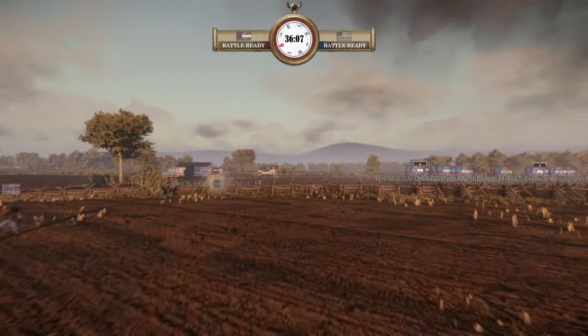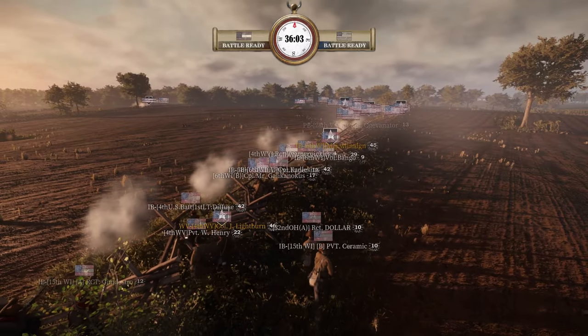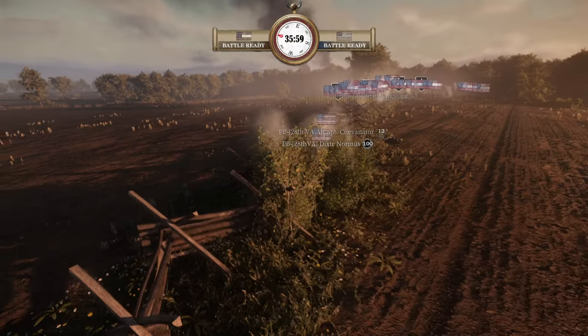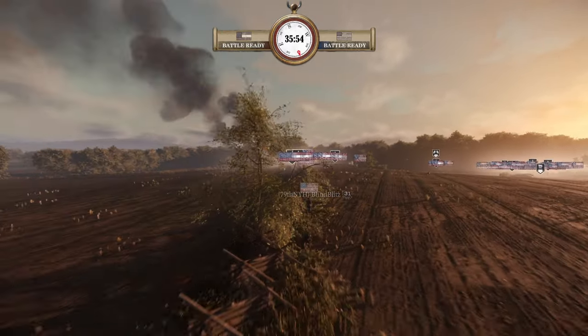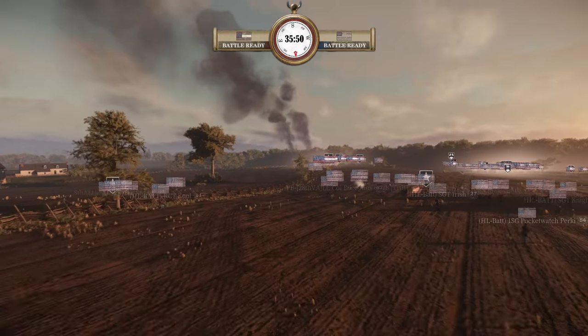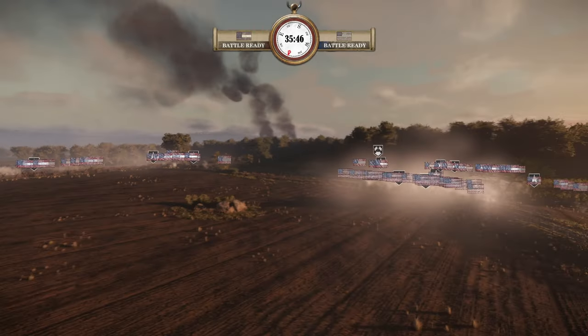Now this is an interesting move. Who is pushing out here? IB is pushing all the way forward here. Maybe trying to catch a couple of these guys retreating here. If the Union's going to pull back, I suppose that works out. And catch a couple tickets as the Union redeploys and gives up this side here.